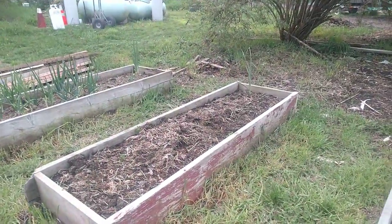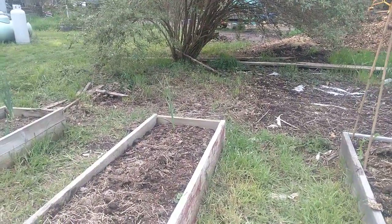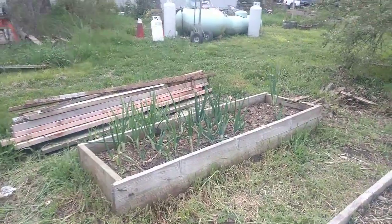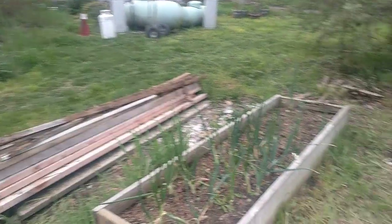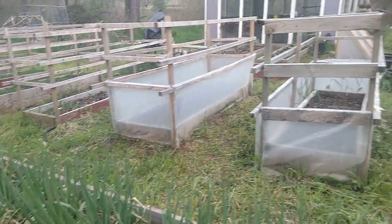Not sure what's going to go in here. Maybe the bell peppers. And there's a lone onion back there. And there's just some leftover onions I wasn't sure where to put. They didn't fit in the beds. And then boards for more beds. But this is our vegetable garden.